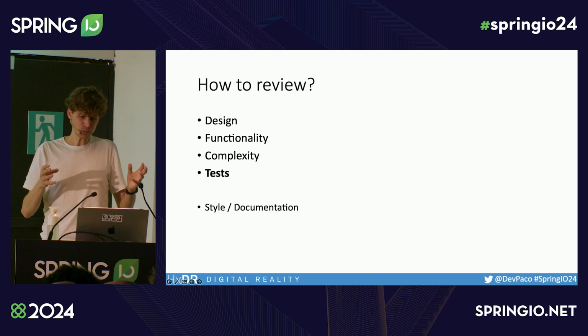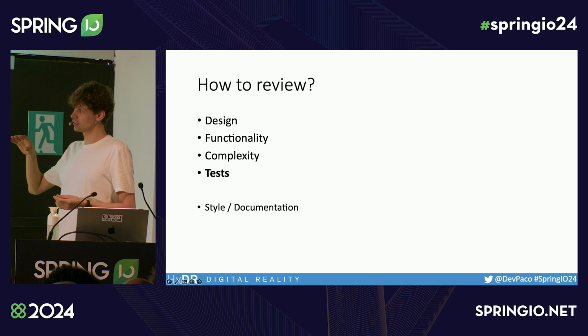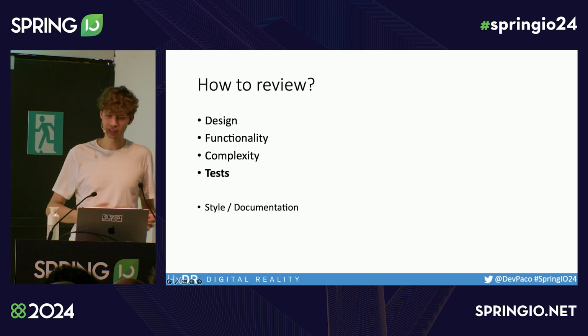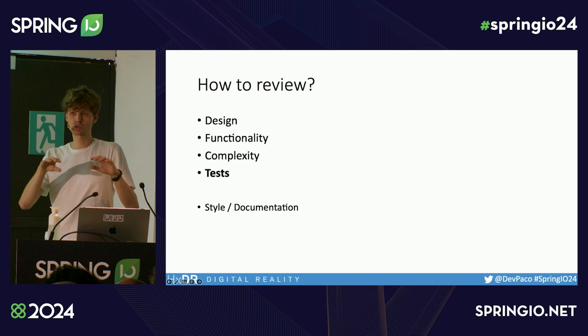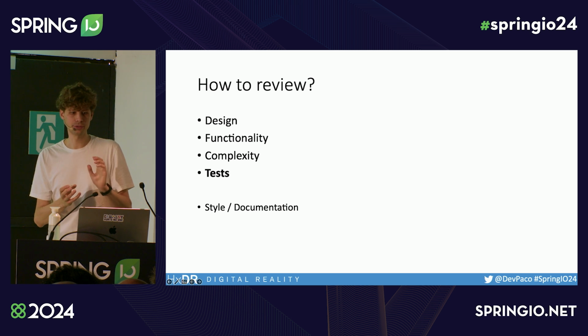Is the functionality in the right place? Then also check the functionality. Is it correct? Aren't there already any bugs there? That's what we wanted, to spot the bugs early. This is your chance. Are certain scenarios missed? And then you can go another step further. The complexity, could it be improved? Some of the algorithms, maybe the methods need to be split up.